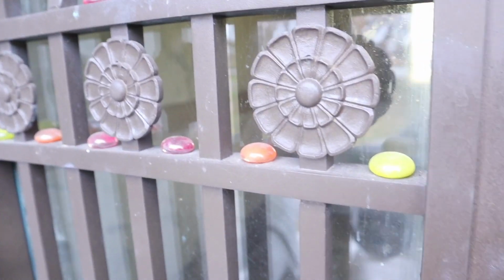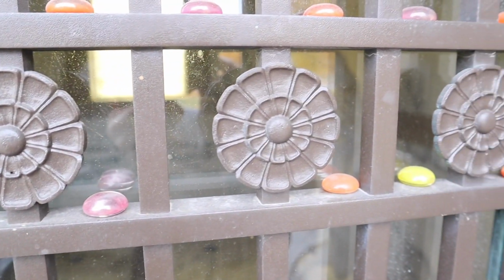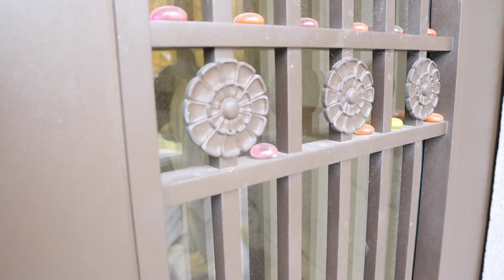And then on the outside, some people have left these little glass beads, these decorative beads. I'm not sure of the significance of it, but it's pretty interesting.